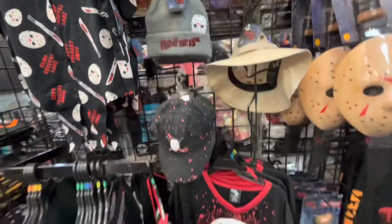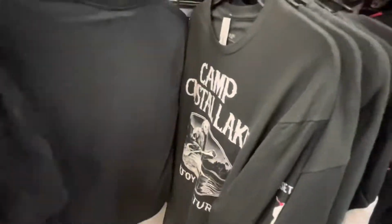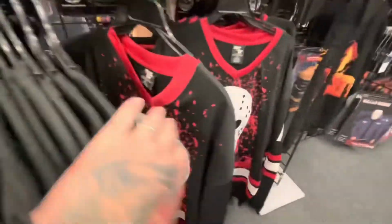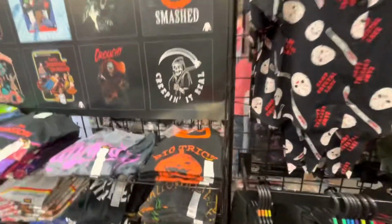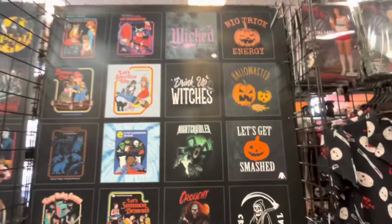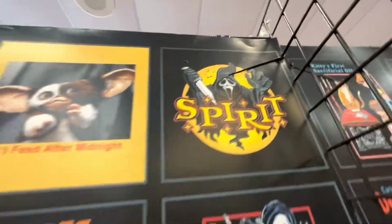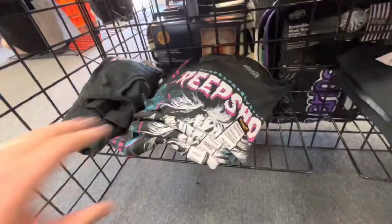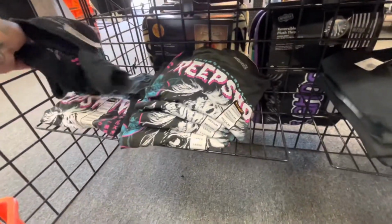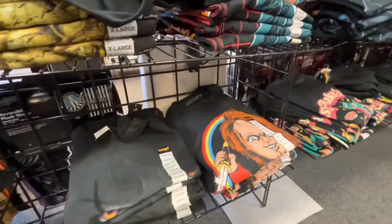Do you want to be this for Halloween? Oh, this is kind of cool. And then this is kind of goofy. Here's a look at the shirts. Oh, so they don't have this one. This is kind of cool. Look at this Creepshow one. But Lardy cake size, they don't have.